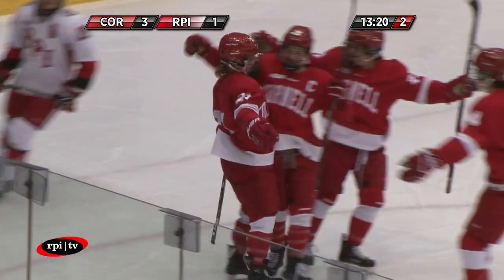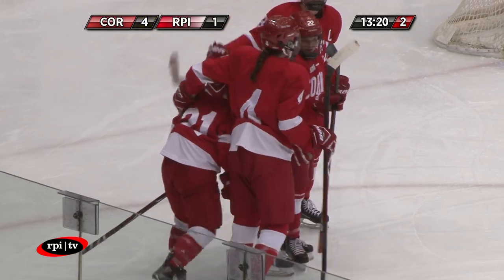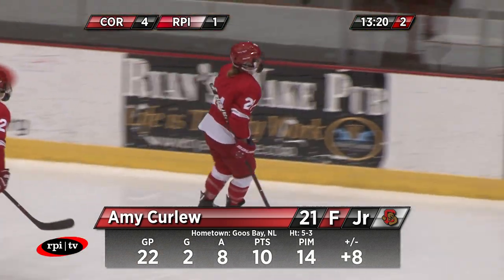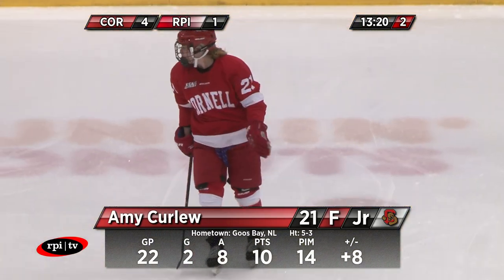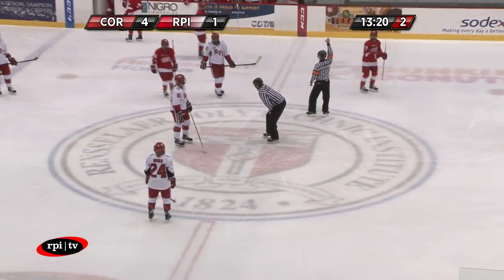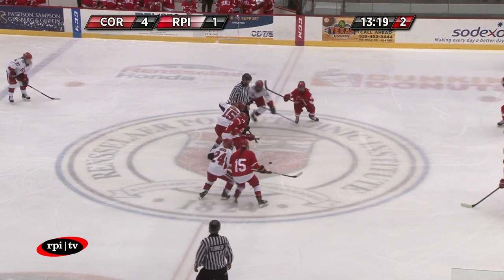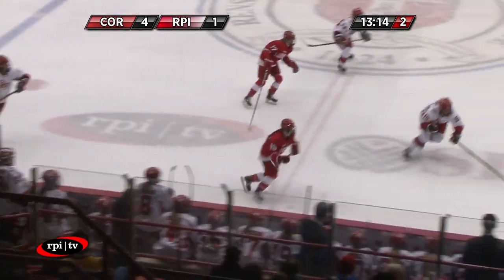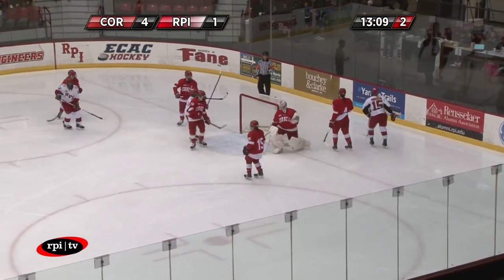Curlew. And Solander not happy with herself there. It was kind of an in-between play. All Curlew really could do was throw her stick at it, and Solander was in between, I think, coming out and staying home, and ended up getting beat on a shot five hole. Shot comes in, and a glove save on Andrick.